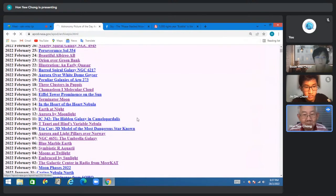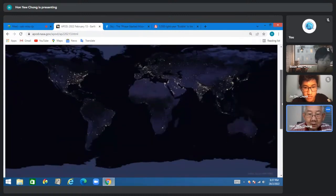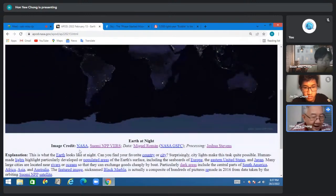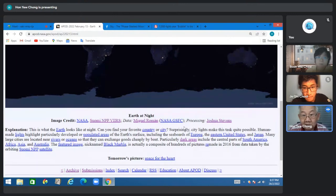This one, I think everyone should know, but we think it's very interesting. All right, the Earth at Night. It's taken by NASA, and there is an object called Suomi NPP, and there's VIIRS, which is the Visible Infrared Imaging Radiometer Suite. And of course, Dr. Nigel Roman is one of the astronomers. Remember, NASA has many centers in America. So this is GSFC, NASA Goddard Space Flight Center, and the processing is done by one of the people, Joshua Stevens. Joshua Stevens works in NASA's Earth Observatory.